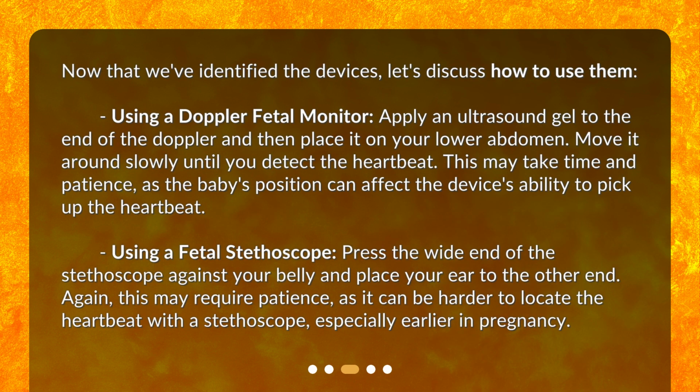Now that we've identified the devices, let's discuss how to use them. Using a Doppler fetal monitor: apply an ultrasound gel to the end of the Doppler and then place it on your lower abdomen. Move it around slowly until you detect the heartbeat. This may take time and patience, as the baby's position can affect the device's ability to pick up the heartbeat.